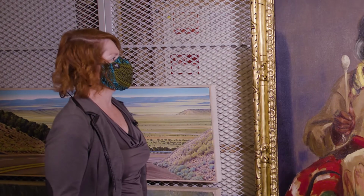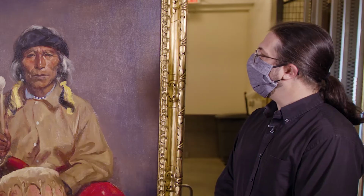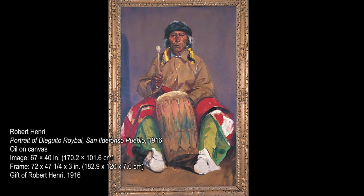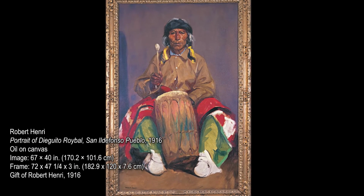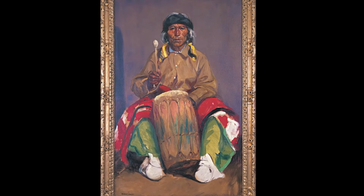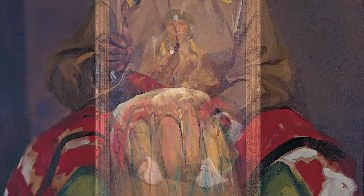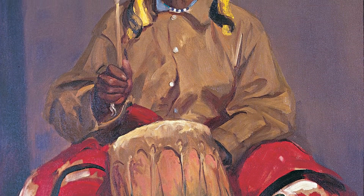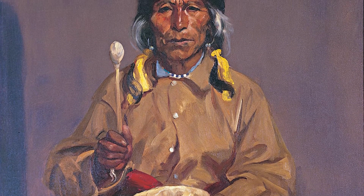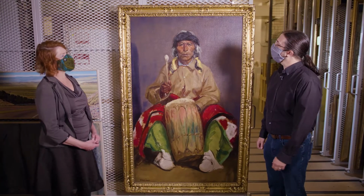So Chris, let's talk about this. Do you think that Roybal was posed for this portrait? Well, I don't know for sure if this was something that Henry might have chosen, but Roybal's body language seems kind of relaxed. It seems like a pose that didn't feel unfamiliar to him. So whether or not Henry specifically posed him or not, I'm not sure, but it doesn't feel staged, it doesn't feel unnatural. So while it is a pose, it doesn't feel like something that's manufactured or outside of what might be his normal experience.